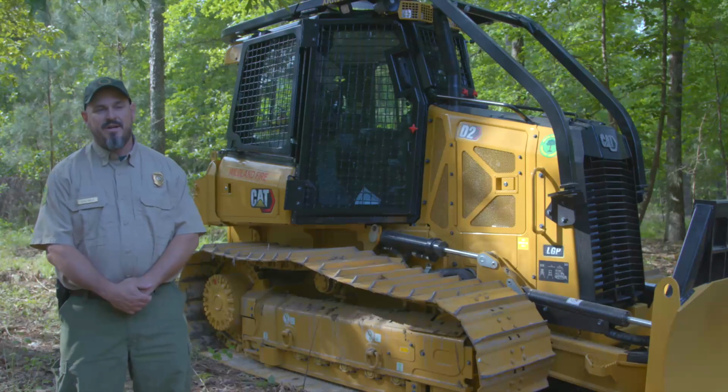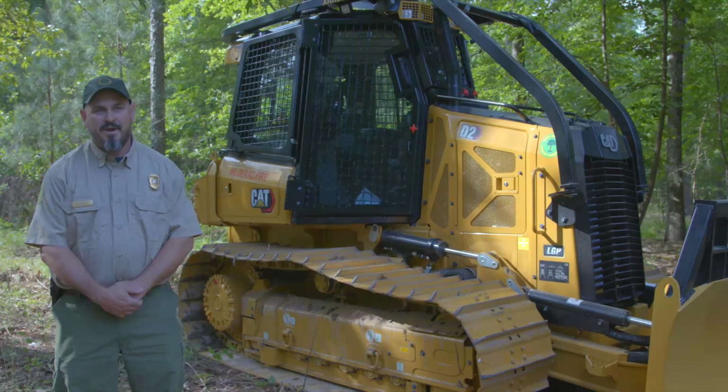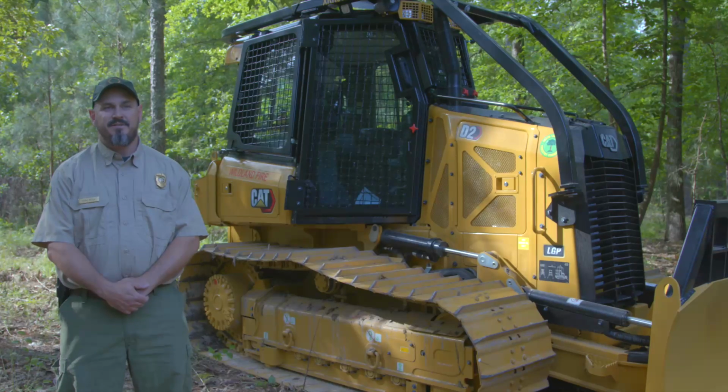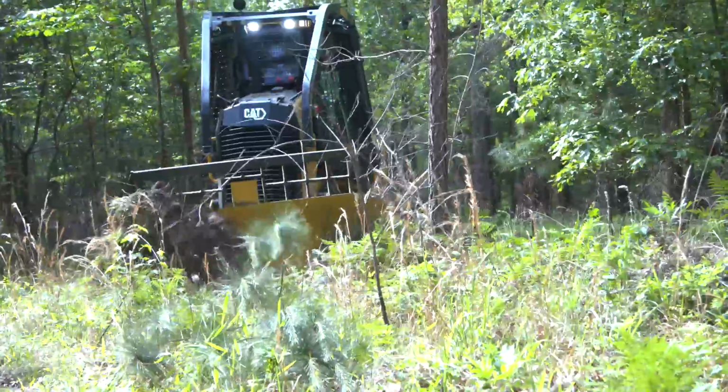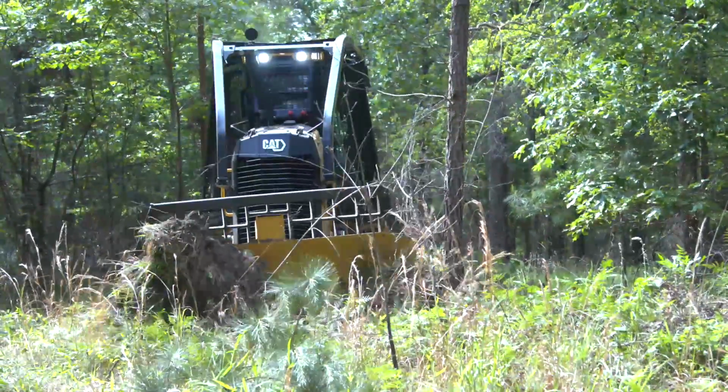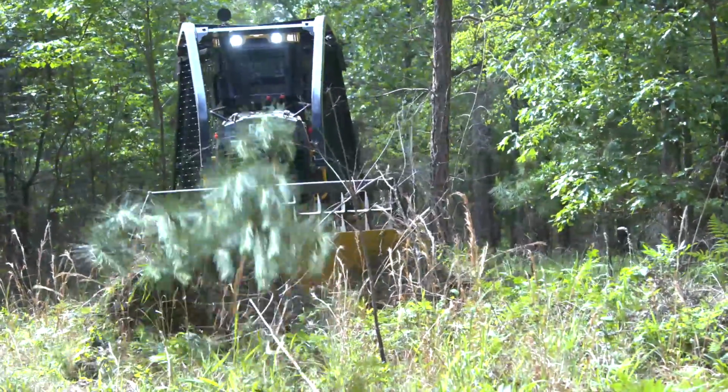When we start looking into purchasing firefighting equipment, our main concern is the safety aspects of the machine. You know, is it going to be reliable? Is it going to be safe in the woods? Because we're putting this equipment into an environment that it really was not designed to go into.